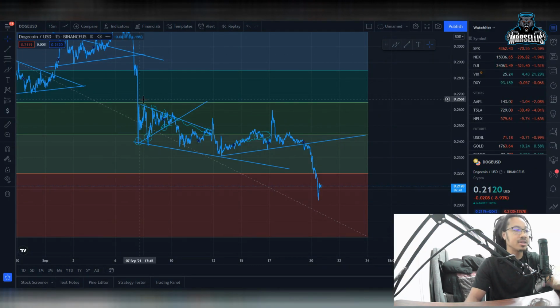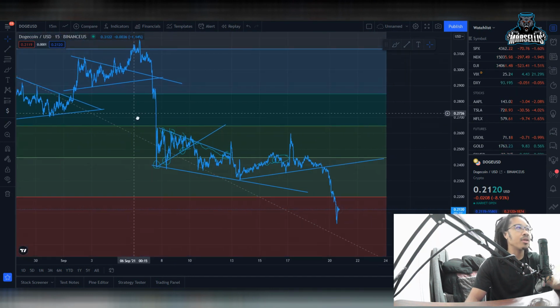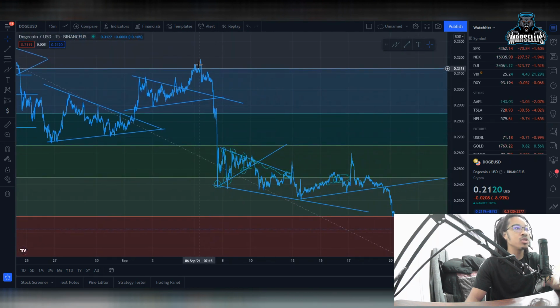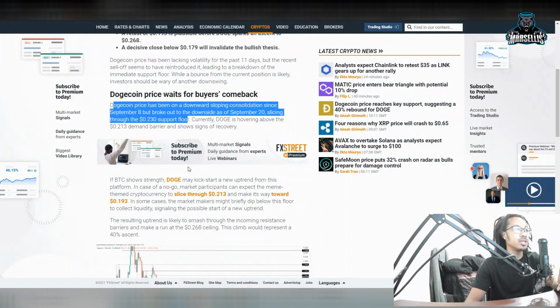So they said since September 8th, we've been going on the downtrend, which is true. Right here around September 8th, we had that little flash crash. Boom, everything just went all the way down. Huge. It went all the way from 32 cents down to about 23 cents. And we've been going down since then. So that's what's been going on inside of Doge.